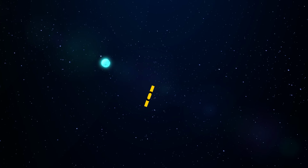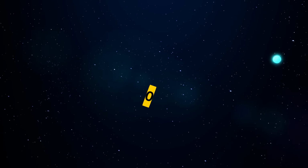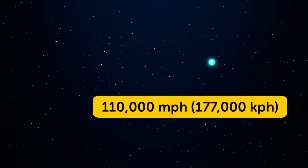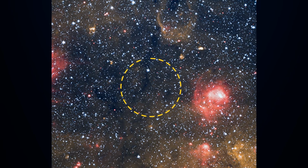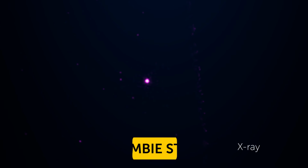Astronomers have found a fast and powerful space object zooming through our home Milky Way galaxy at over 110,000 miles per hour. That's faster than any rocket we've ever made. This bizarre space object got its name of a zombie star, all because it's the leftover part of a star that passed away a long time ago, but is still moving.